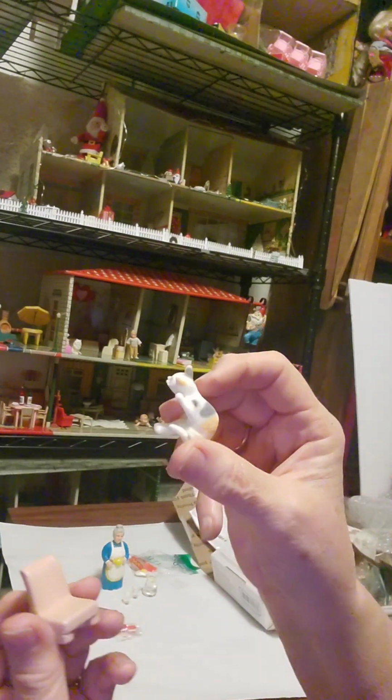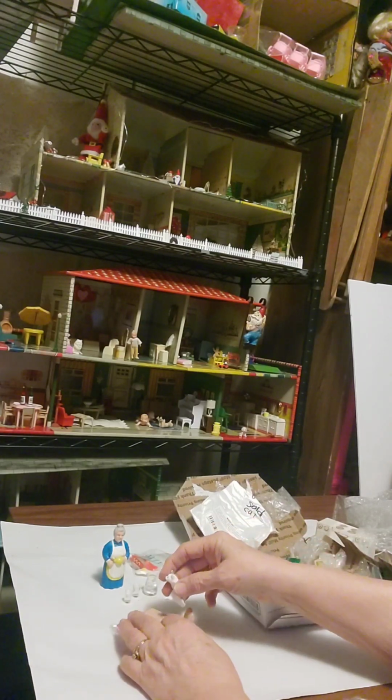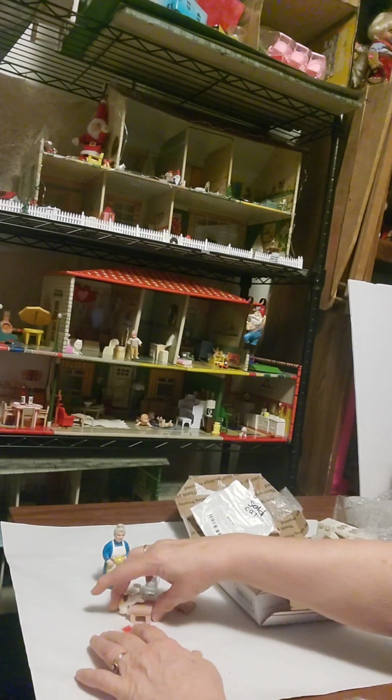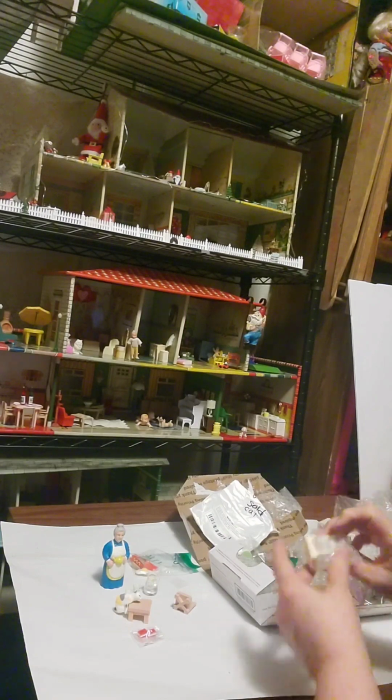Here's an adorable little cat, and a little chair for the cat, and a little table. Grandma does have one cat, but she really likes them. But you know, we're going to have a schoolroom or a classroom, and I just think this cat is going to end up in our classroom. Oh, a little bathroom sink.